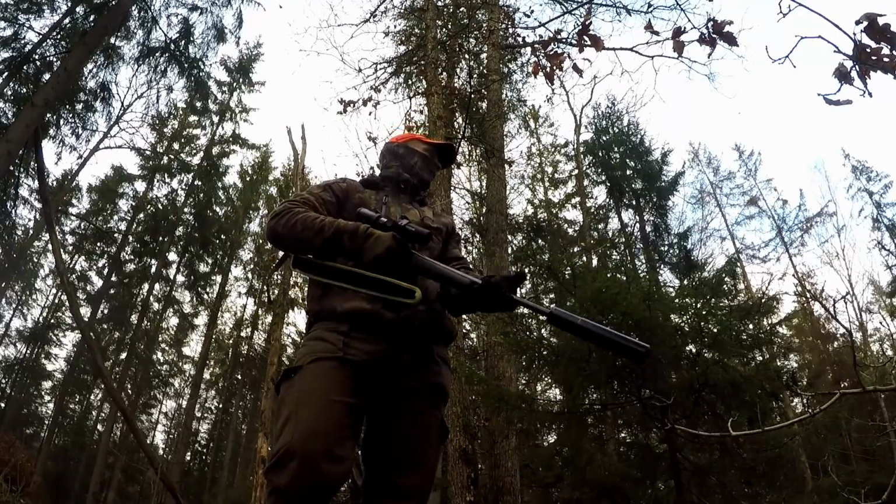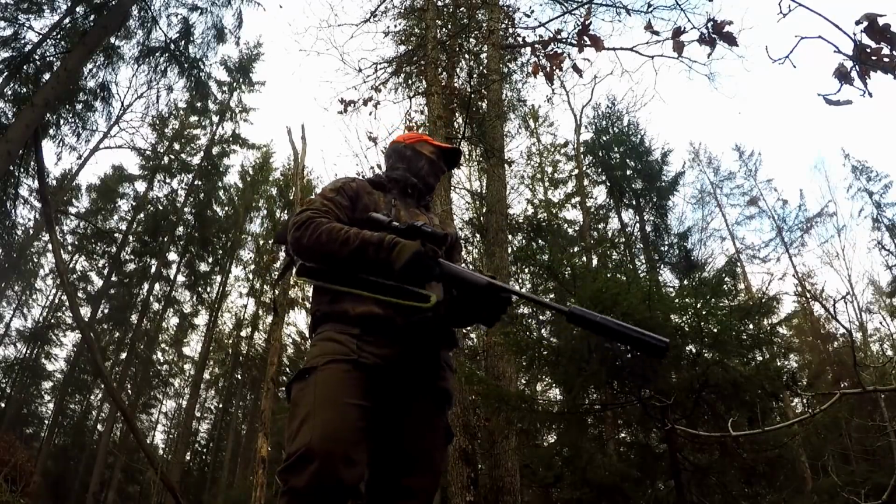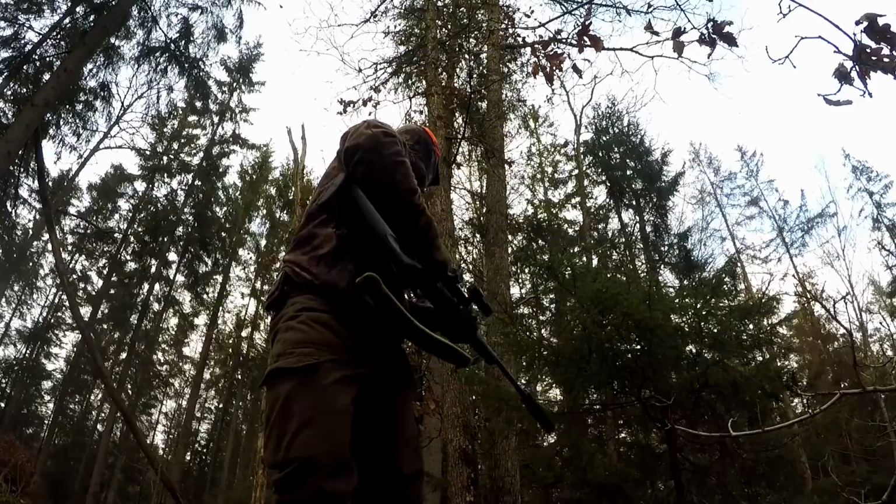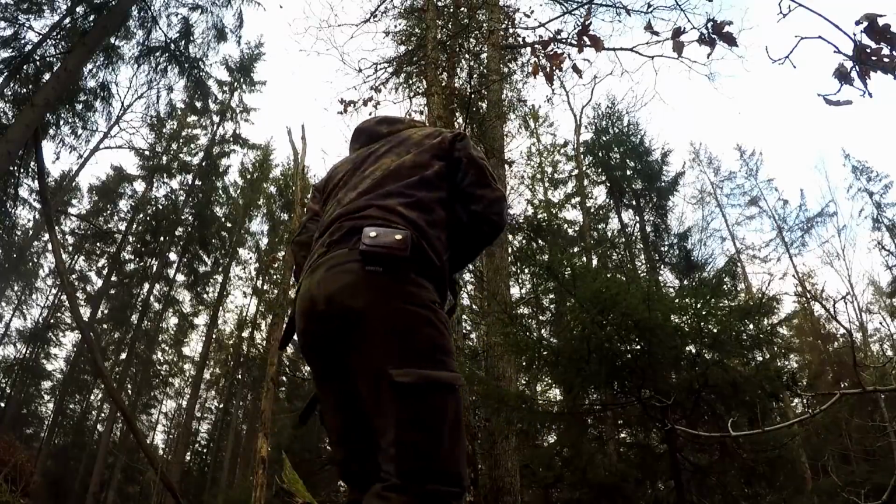Just 10 minutes after the dogs are set loose, they start barking. It's going the other way, and I'm expecting to hear shots anytime. But suddenly it turns, and I hear cracking branches.